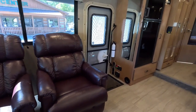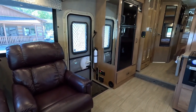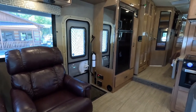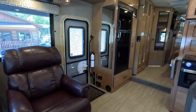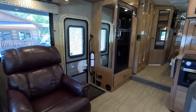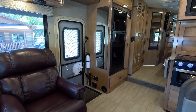But this unit does have the automatic leveling jacks, as well as power rear stabilizer jacks. So if you just want to park somewhere and you're level, you don't want to put your jacks down, you can still put your rear stabilizers down with the push of a button, and you don't have to worry about it rocking so bad, walking back and forth. Even though, heck, I'm 300 pounds walking back and forth, this thing just barely moves with me.